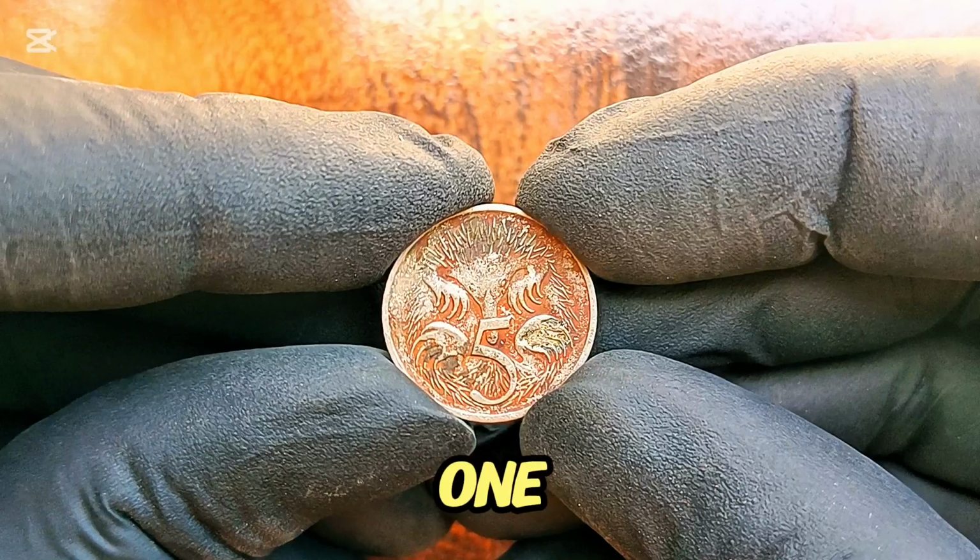In recent years, a particular 1997 5-cent coin with a rare off-metal strike in perfect mint condition fetched a record-breaking $1.11 million at a high-profile private auction. This astounding value has shocked the coin collecting world and placed the Australian 5-cent coin of 1997 firmly in the ranks of the most valuable small-denomination coins in history.